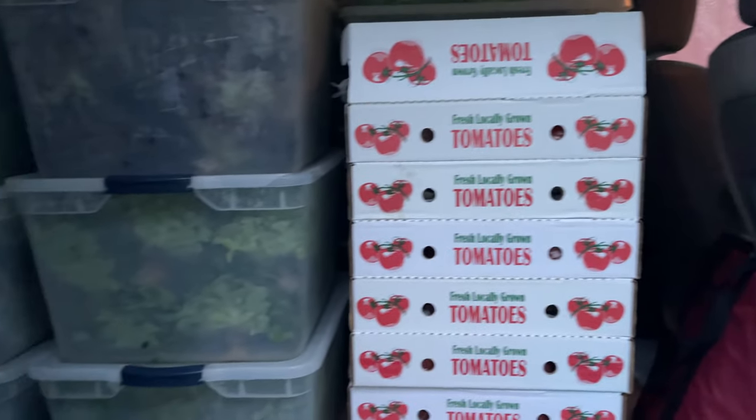Okay, well, I'm all loaded up for the farm market. Doug and I got out there at 5:30 this morning and loaded up the van. You can tell it's pretty well jam-packed with everything. It takes about 20 minutes to load up, so now I'm going to take off and go pick up Devin so we can do the market in Hudson.